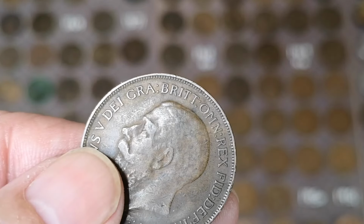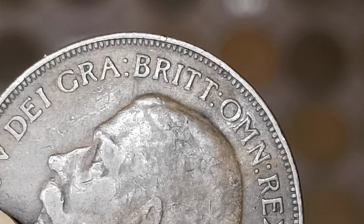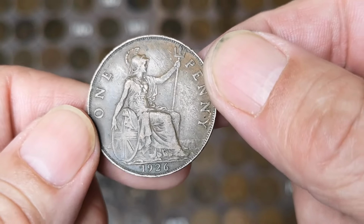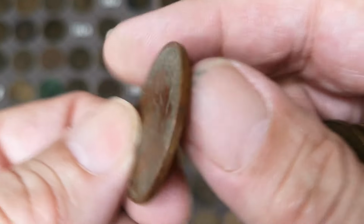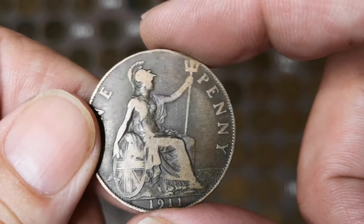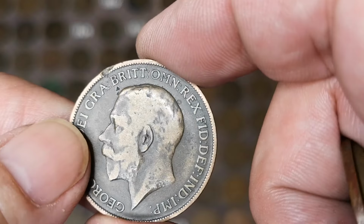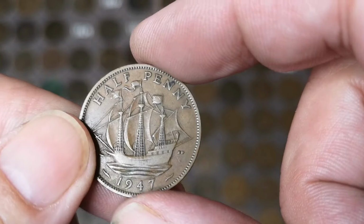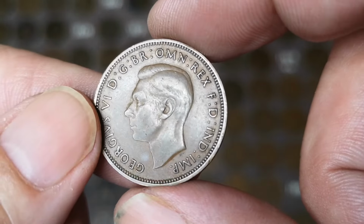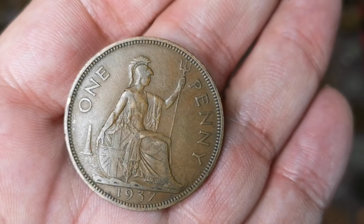Right, George V, 1926. Let's have a look at that. No, the colon's in the middle between the Gras and the Brit. So that's not a modified effigy, but it might be in better condition. Need to check that. 44. Oh, there's a 1911. A bit of damage up there anyway. It's not the hollow neck anyway. Well, there's a halfpenny from 1947. The golden hind on there. And the last one in this handful is a 1937.